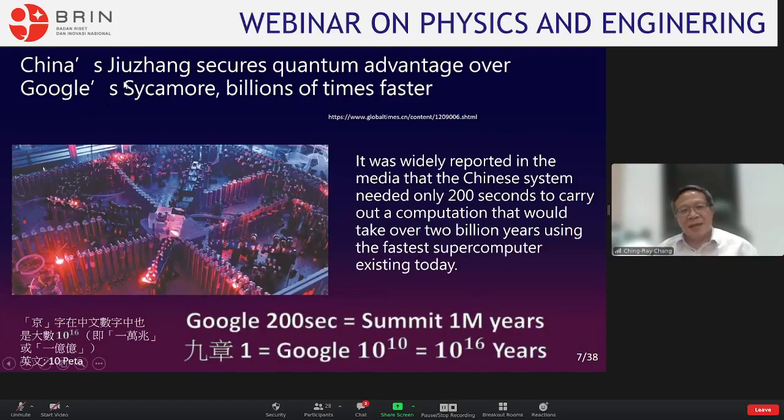At the end of last year, China demonstrated a system called Jiuzhang. They claim it is billions of times faster than Google's result. This is a photonic setup. They calculate similar things and can operate billions of times faster than Google's result. So they can do much better than Google. This attracted a lot of people's attention. The quantum machine, or quantum computer, really is the future.